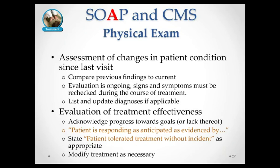If the diagnosis is new, then add a new initial treatment date in item 14 on the claim form for Medicare patients. That's the date of first visit. If you have a new diagnosis and are starting a new care plan, then you can restart that date on the claim form. Now they also want an evaluation of treatment effectiveness in the A portion of a SOAP note if you're using the SOAP note model.